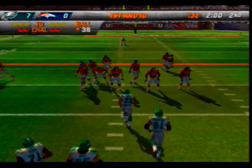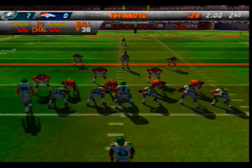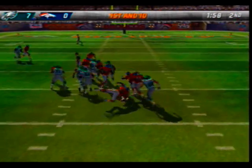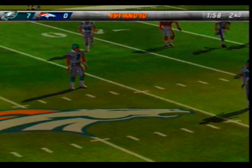And we've reached the two-minute mark here in the first half. 38-yard line. Watch the play. Only one man back. A little misdirection. Barnett is there for the tackle at the 36-yard line.